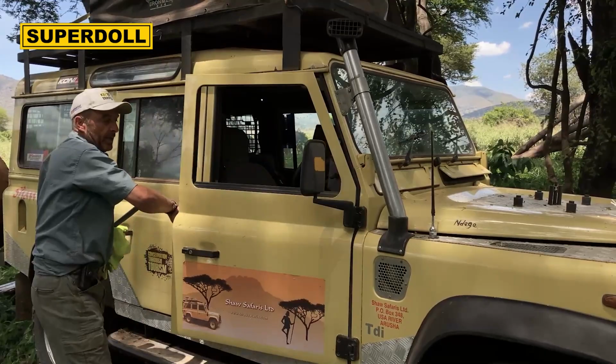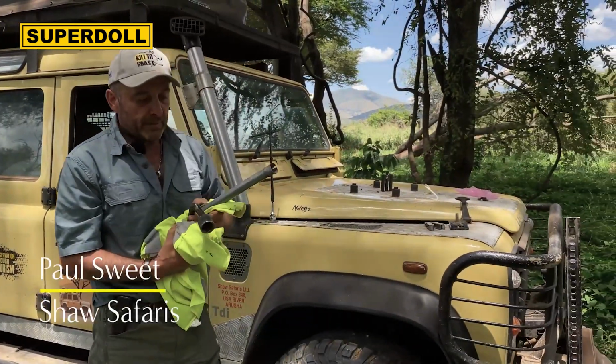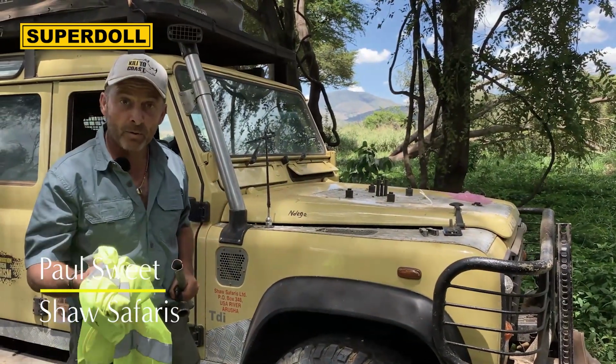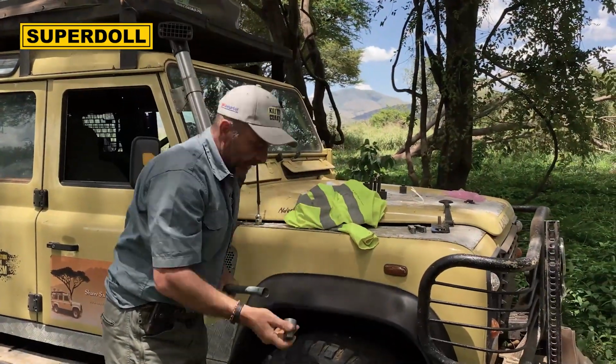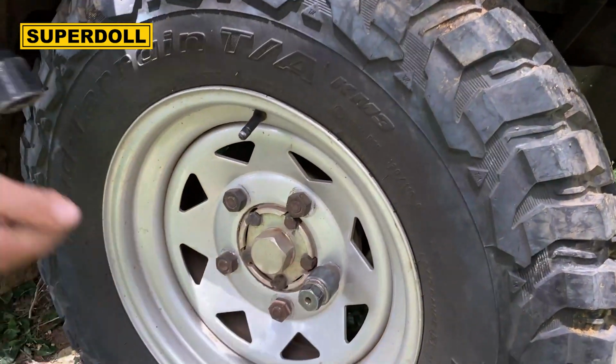Just something to mention, this is a high-vis jacket. Now we're obviously in the bush, so you're not going to need it in the bush, but if you have a puncture on the main road, make sure you wear it, make sure you can be seen. It's a safety thing.